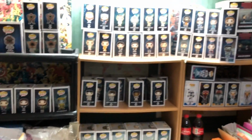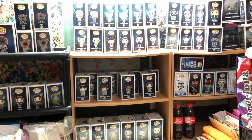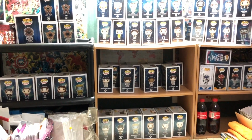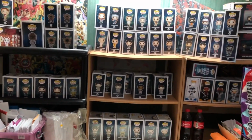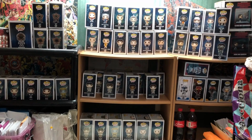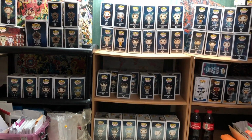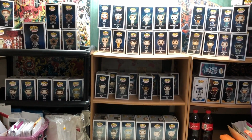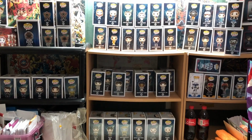Okay, and finally my Pops. I've gotten rid again of 90% of the Pops that I had, and just stuck to one line right now. I'm sticking with the Stranger Things line. This is probably my favorite line of Funko Pops, and I decided to keep all of them. I'm trying to complete them. The only one I'm missing that I need to get is the Karen and Billy 2-pack. I'm gonna get that soon, hopefully.